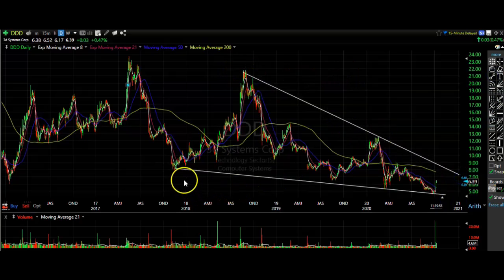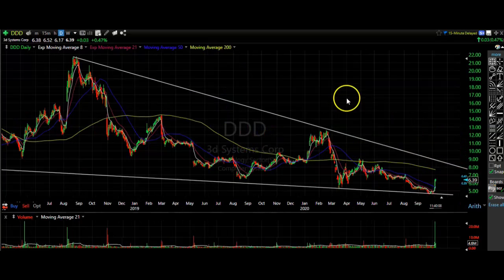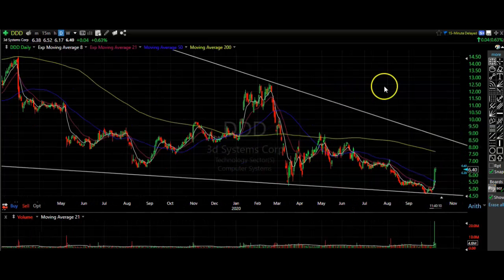It's making a very nice looking long-term descending wedge. Falling wedge, they also call them. But a breakout to this level would be extremely bullish for the long-term prospects of 3D Systems. If I zoom in just a little bit, if it breaks into this range, that means it's going to have broken through this 200-day simple moving average and this trend line.